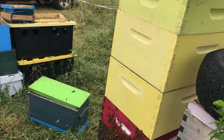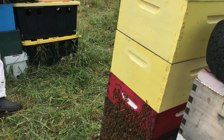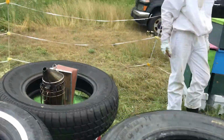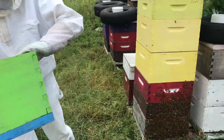So we've got honey, those two deep yellows are already entirely full of honey, and those lower ones are full of brood. Very good. Okay, time to go home and get in the air conditioning. Build a few frames for tomorrow's work.